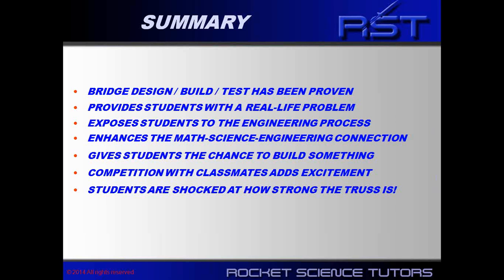The one thing that's really cool is the students really are shocked at how strong the truss structure is. They always think that the design efficiency, which is the load at failure over the mass of the bridge, is going to be like 10 or something really small. They think that the bridge will maybe hold about the same weight or a couple times as much weight as the bridge, but it's a lot more. And depending on the bridge, it can be thousands of times. It can be a lot stronger. And so they're always just really shocked. They don't realize how good their bridges are.